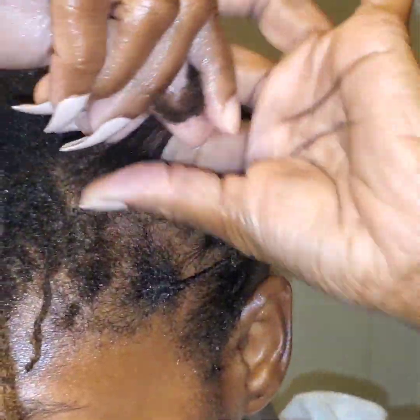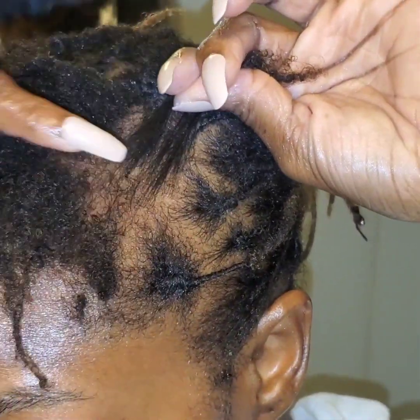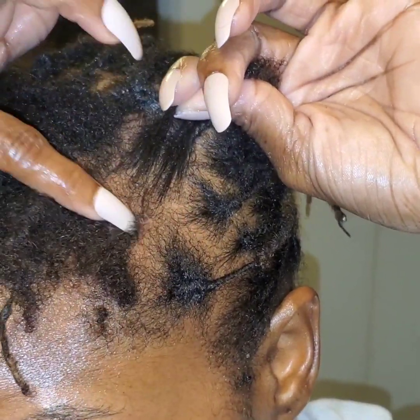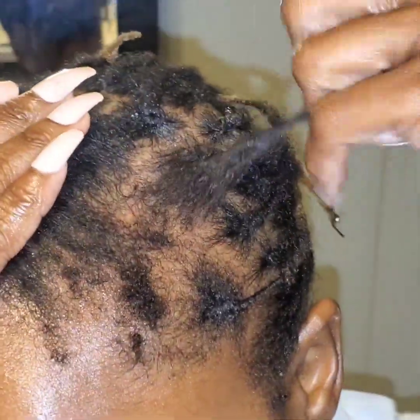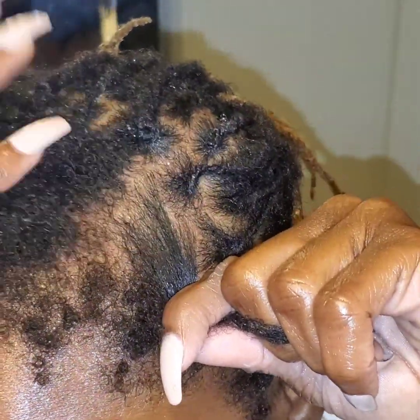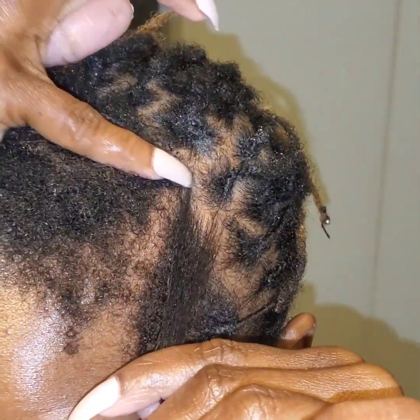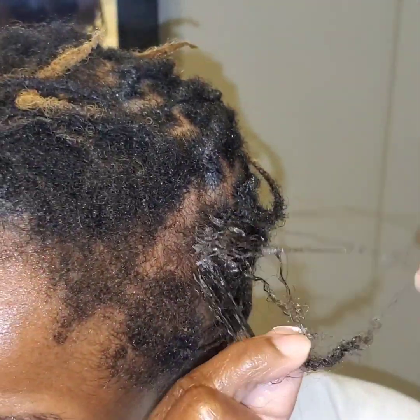So can you tell here how there are locks in this area, but right here is just a lot of loose hair. So it's not locked, it's not twisted. So in this area, that means I've had a lot of new growth. I didn't have hair here when I started my locks, or else there would already be a lock here. So all this hair has grown out just over the time of me having my locks. So over this year and 5 months. So now we're gonna go ahead and put some aloe vera gel on it and we're gonna twist it up so that we can start a lock here.